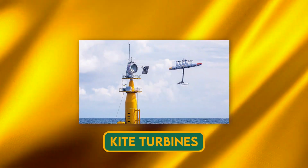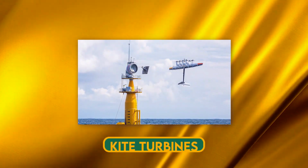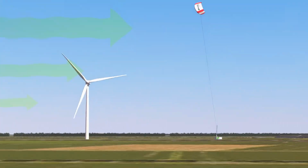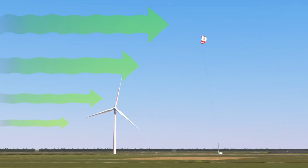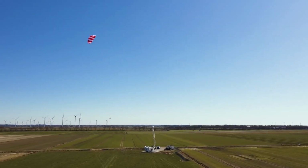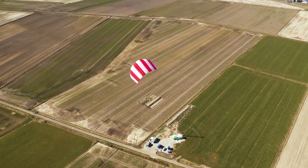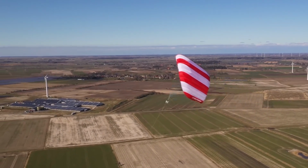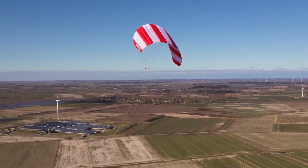Kite turbines are wind turbines that use kites to fly in the air and capture wind energy. The kites are tethered to a ground-based generator and have rotors or propellers on board that spin as they fly in a circular pattern. The spinning motion generates electricity that is transmitted to the ground through the tether. Kite turbines have some advantages over traditional wind turbines, such as being able to reach higher altitudes where the wind is stronger and more consistent.